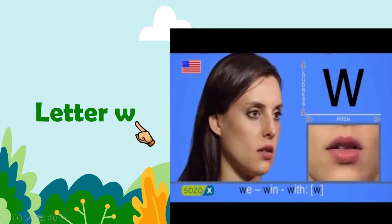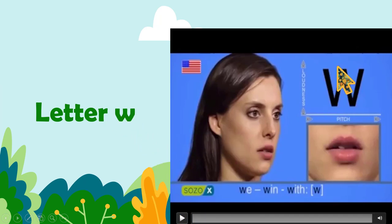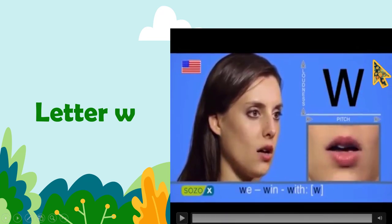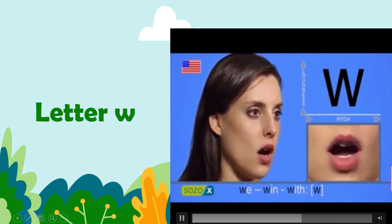This is letter W. Letter W, make the sound. Wa. Wa. Letter W, make the sound. Wa. Wa.